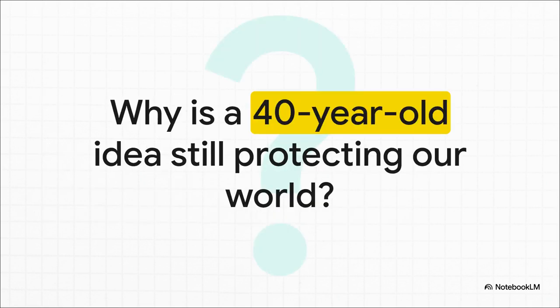So, what's the big takeaway from all this? The incredible, lasting strength of RSA isn't just about it being complex. It's actually about its simplicity. It's built on a single, timeless mathematical truth: that some problems are just fundamentally incredibly hard to solve. And it's that elegant difficulty that continues to serve as the digital locksmith for our entire modern world.